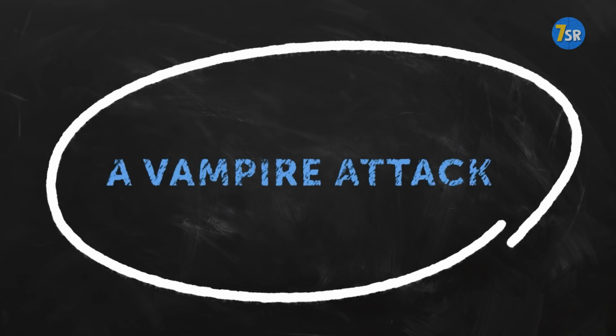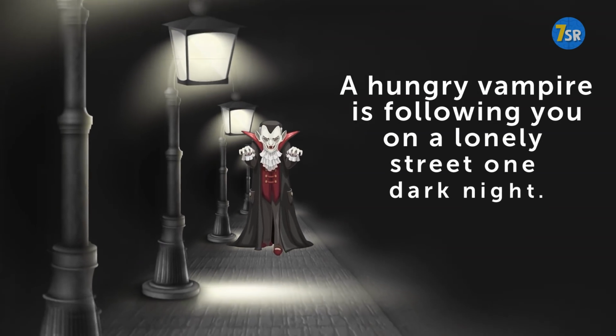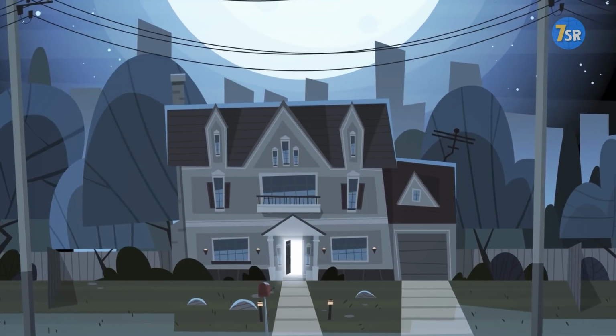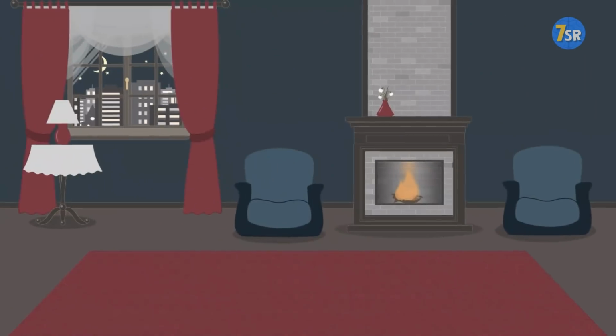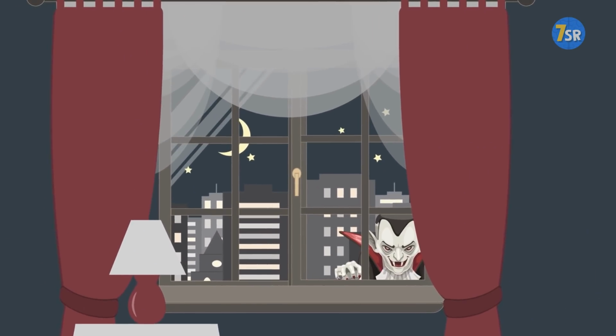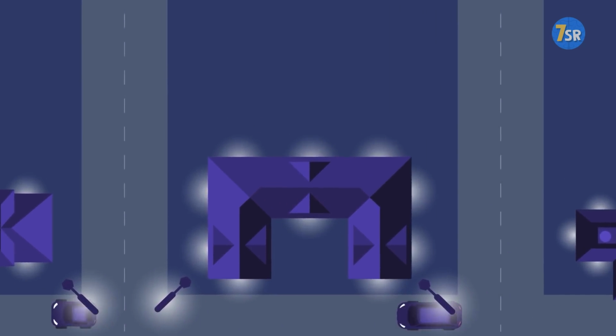A vampire attack. A hungry vampire is following you on a lonely street one dark night. Suddenly, you see a house with its door wide open and decide to hide there. The vampire can't enter your shelter, but is patiently waiting outside. However, you still have some hope.